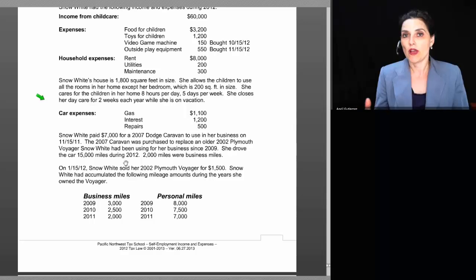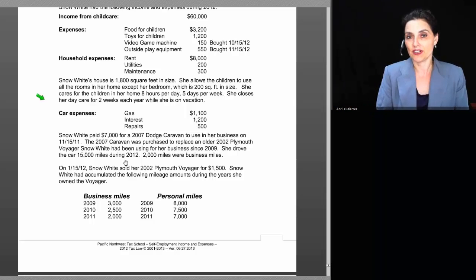And the client doesn't know how many hours children were in the home. What you can do is figure out how many hours in each week that the client had the children in the home, and then figure it out using kind of logic and common sense. Car expenses: gas was $1,100, interest $1,200, and repairs were $500.